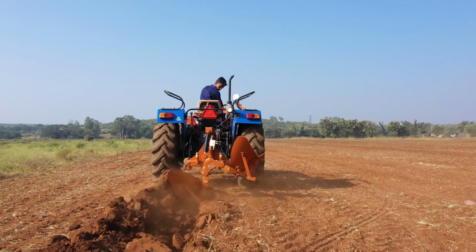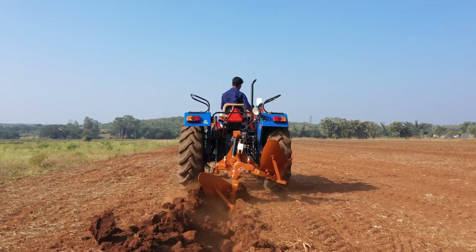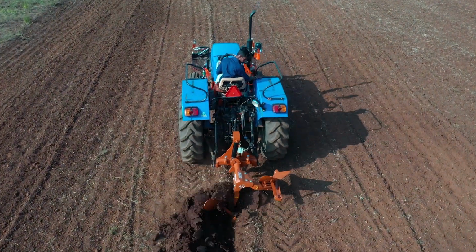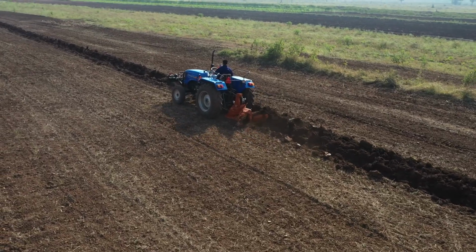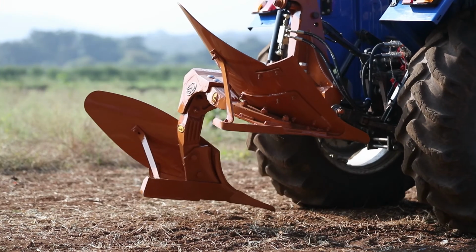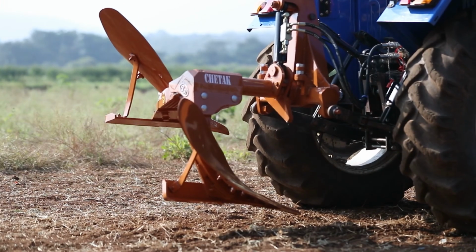Rigid heavy-duty mainframe, heavy-duty main shaft, ribbed tines and heavy-duty hydraulic cylinders make these ploughs withstand all types of shock loads and suitable for all types of soil conditions and a preferred choice of farmers. The hydraulic cylinder system gives smooth, quick and easy reversing of bottoms.